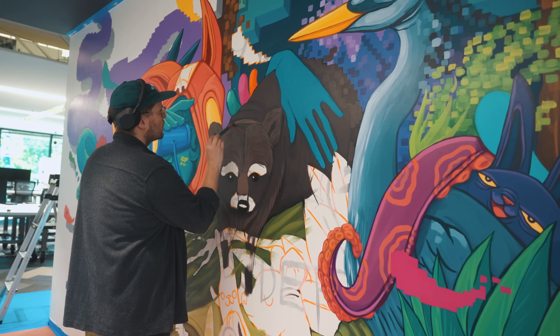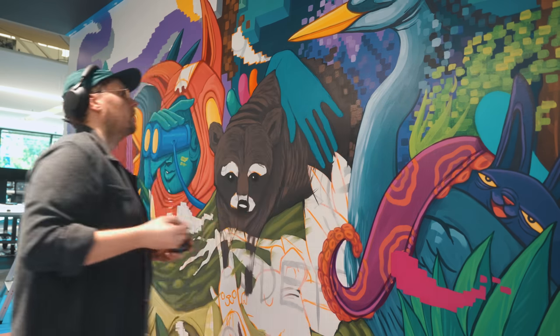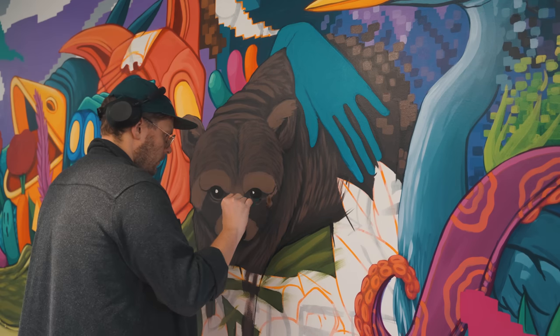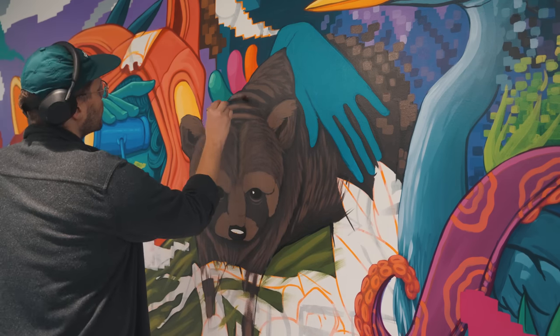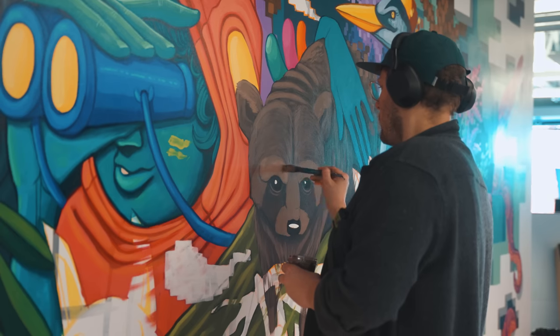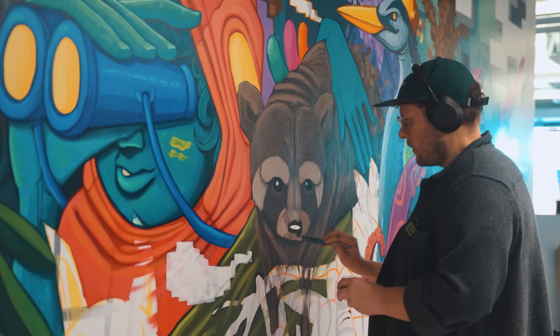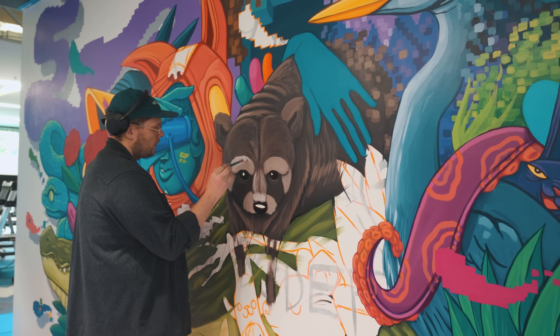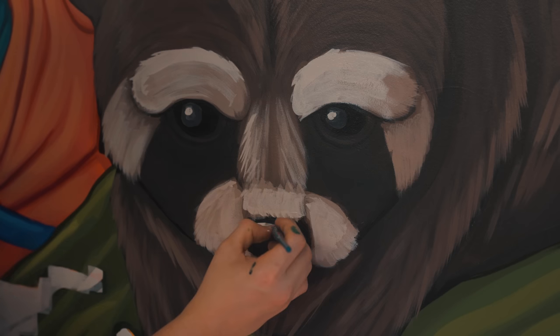So with this mural, I just tried to visualize that concept and have this piece of art represent the work that these engineers, designers, and artists are doing in this space. And I hope that they like it as much as I do.